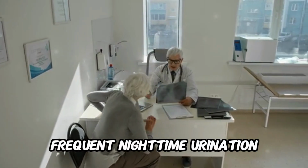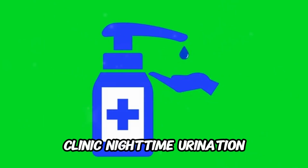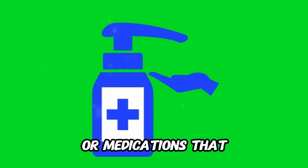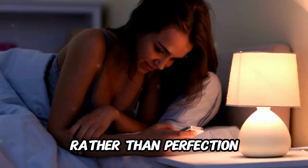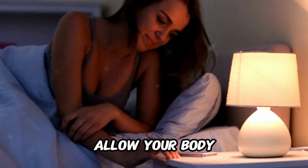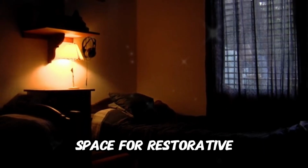If nocturia, frequent nighttime urination, is persistent or worsening, it's important to consult a clinician. According to Mayo Clinic, nighttime urination can be associated with underlying health conditions or medications that may require attention. The essential takeaway is to focus on consistency rather than perfection. Select the routine, move gently, and allow your body to learn the pattern. Bedtime should signify calm, and calmness allows space for restorative sleep.